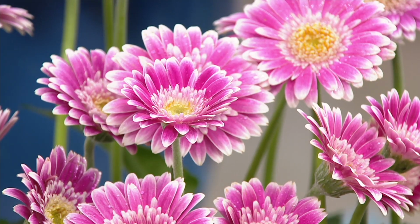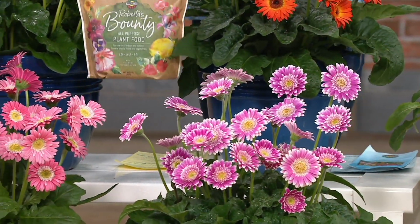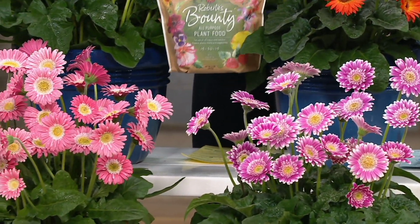But they're not going to come back year after year. That's right. Those are annuals, which means they will die every year. These are perennials. They come back year after year after year, and you only find this set here at QVC. It's exclusive to us from Roberta's. Here's the other thing. This ships to you when you're supposed to plant it.